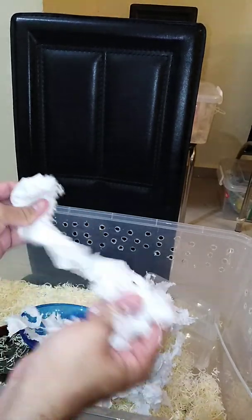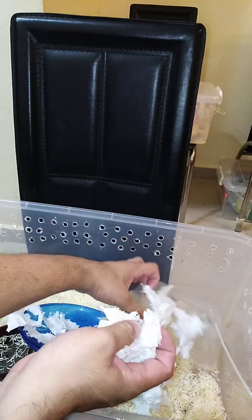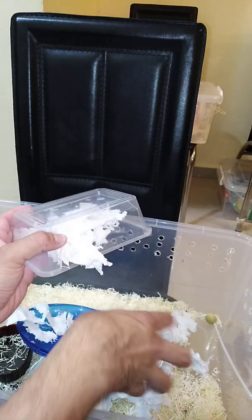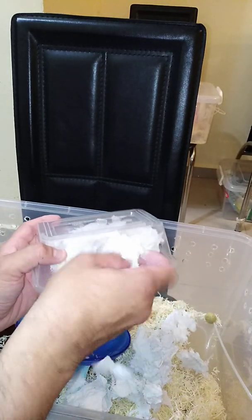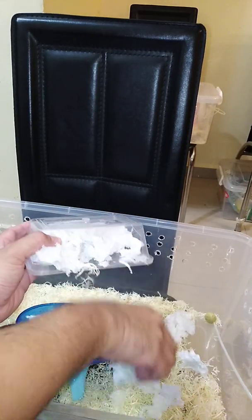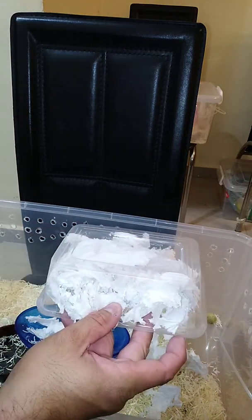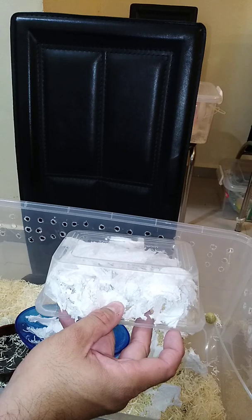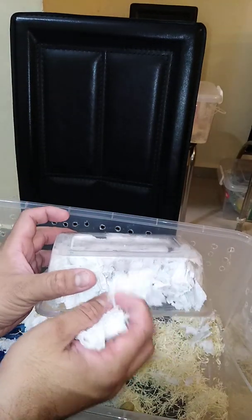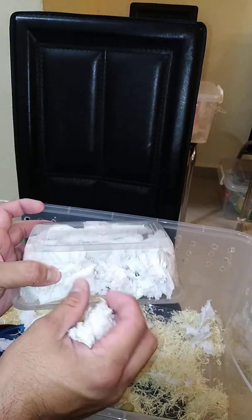So this is what I do, just help. Just tear and put it inside. And she will adjust the rest. This is what I also did earlier when Samantha was pregnant. So once you fill it up like this, you can just leave it. She will know how to adjust by herself.